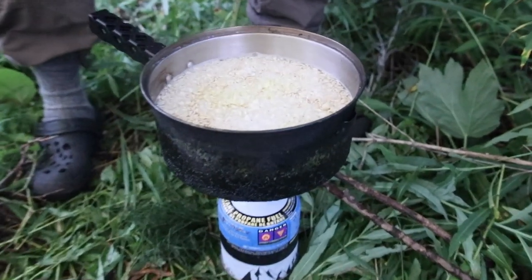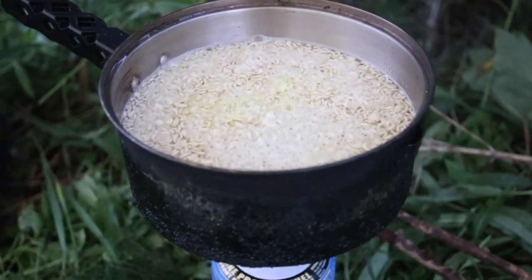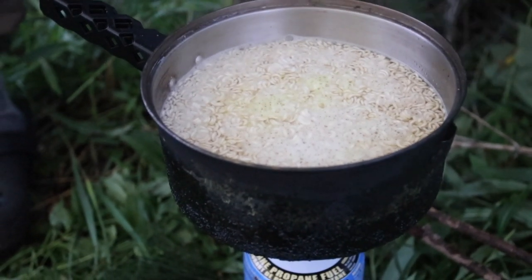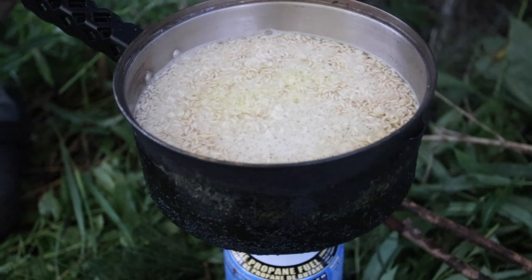You may be wondering what this is. Well, this is 2 Mr. Noodles and a chicken noodle soup in one. It's called the Backcountry Medley.